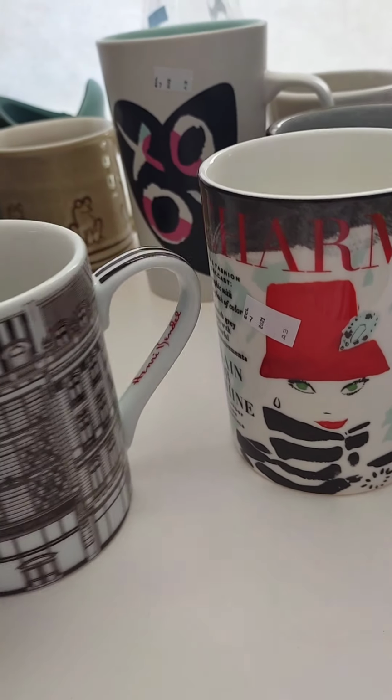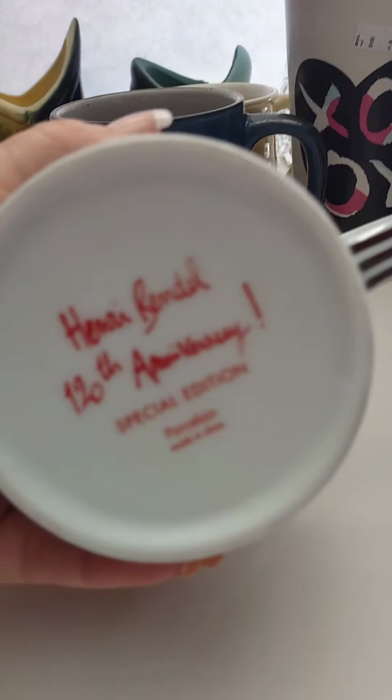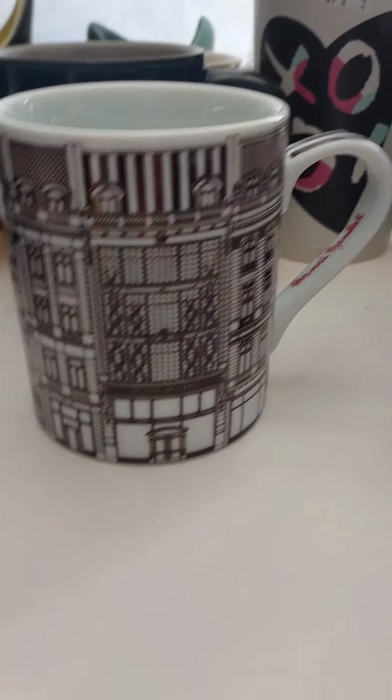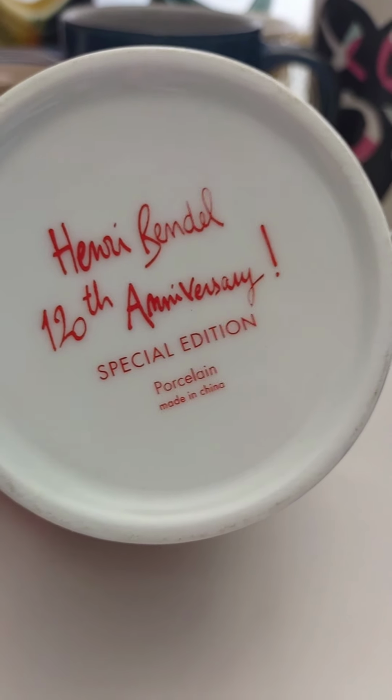Okay, and then finally in the mugs, let's save the best for last. This is an Henri Bendel, I'm probably saying the last name wrong, anniversary mug. This is one of those mugs that doesn't say much to you when you first look at it. But I saw it looked like it was made pretty well. I mean, it's just a regular looking old mug, but it was signed inside the handle. And then when I flipped it over and saw it was an anniversary special edition mug, I was like, you know what? I'm going to go ahead and pick it up for my dollar and see what I can do with it.